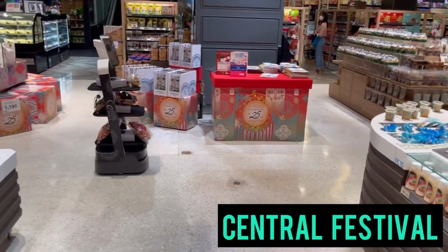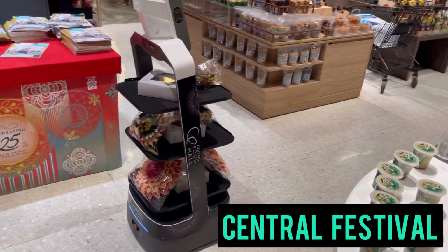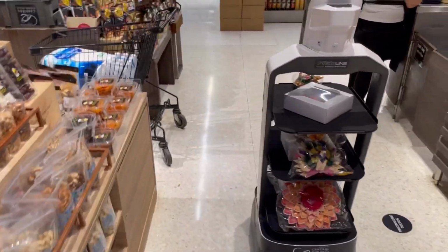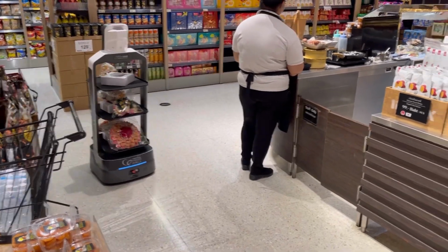Just had to get a quick video of this. It's like a robot that's going around the Central Festival. Looks like it's delivering flowers. Just thought that was kind of cool. It's like a service robot.